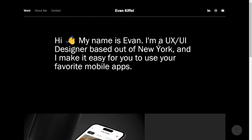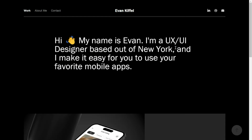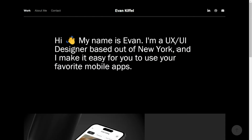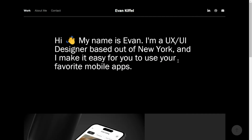Okay, let's take a look at the portfolio of Evan. He's a UX UI designer based out of New York, and it makes it easy for users to prefer mobile apps. Okay, so that's not really descriptive to me and very template-y sounding. So I think you could come up with something better and a bit more interesting to add. Remember, this is the first time I'm opening up your portfolio and I'm seeing information about you. So make sure that really catches my interest.